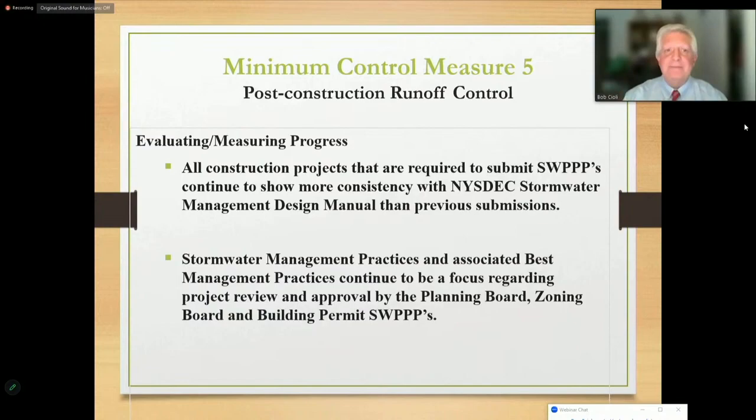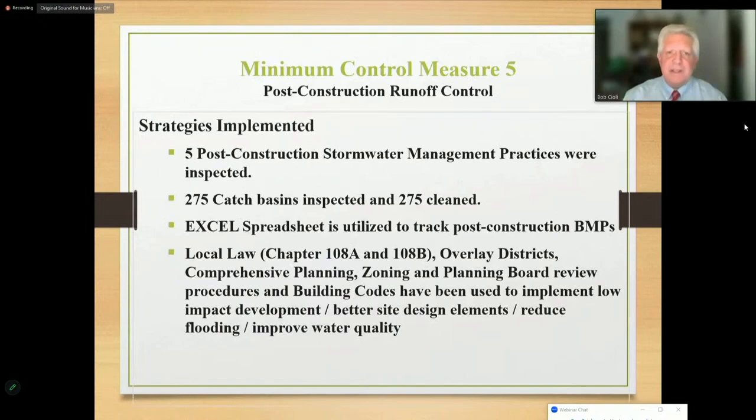Post-construction runoff control five, obviously, is a big item. The strategies implemented, there were five post-construction stormwater management practices. These are basically ones that were built by projects in town that are maintained by the town DPW, a few of them, one being a sand filter, which is located in the south parking lot and the grassy median, which picks up a lot of the runoff, a portion of runoff from the actual pavement, treats it, and then releases it into the stream, which is the headwaters of the Sawmill.